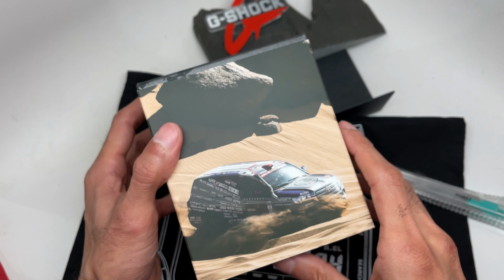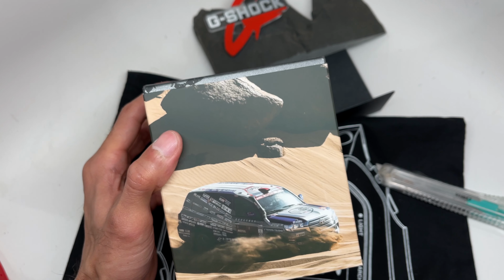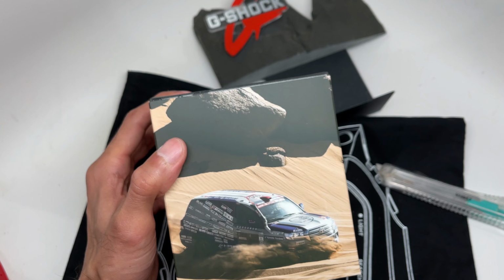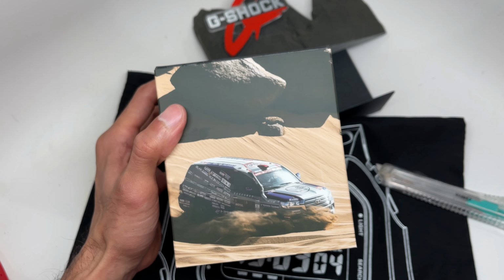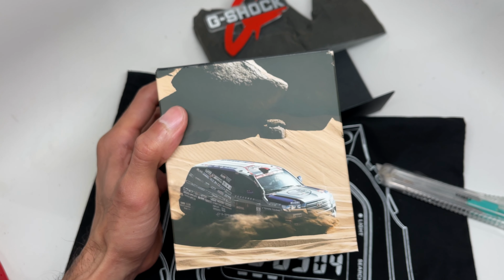So this is a Team Land Cruiser. Now you can see there on the box itself, you have the Toyota Land Cruiser. This year in 2022, they had a competition, a rally in Saudi Arabia from January 2022. And G-Shock collaborated with Toyota to make this watch because of that particular rally. I'm not sure if it was to market it or to advertise it, but nevertheless, the car rally in Saudi Arabia in January 2022 was the appearance of the Team Land Cruiser in this picture here.